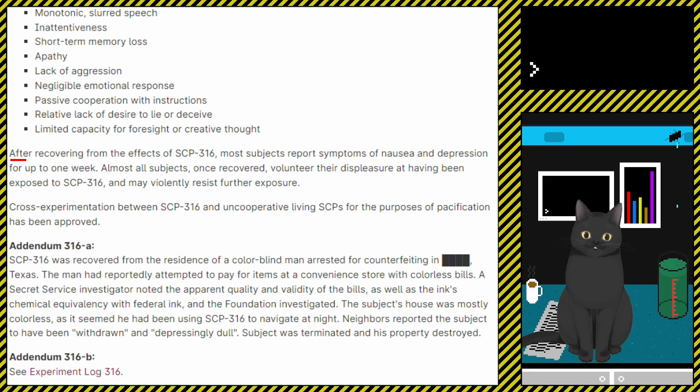After recovering from the effects of SCP-316, most subjects report symptoms of nausea and depression for up to 1 week. Almost all subjects, once recovered, volunteer their displeasure at having been exposed to SCP-316, and may violently resist further exposure. Cross-experimentation between SCP-316 and uncooperative living SCPs for the purposes of pacification have been approved.